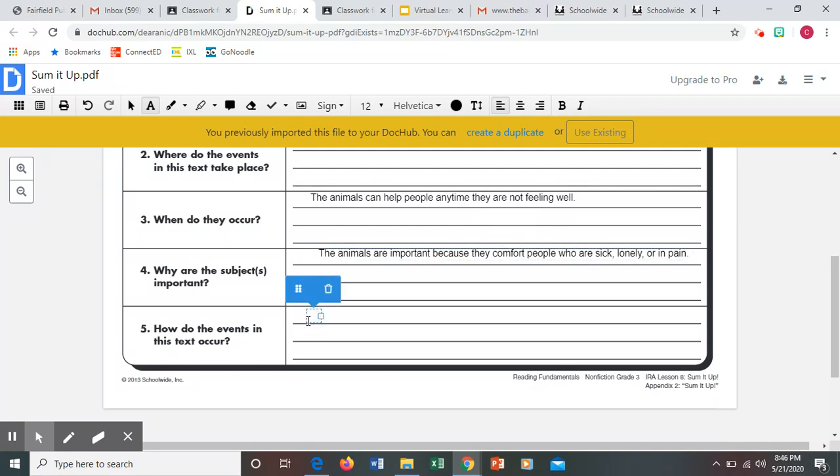Okay, number 5, our last question. How do the events in this text occur? Again, some of these questions you might have to rephrase a little bit. Depending on what nonfiction text you're reading, you have to put it in terms of that book or that Raz Kids article or that text that you're reading. I'm taking this question as, how are these animals trained? How do they know how to help a sick person, or somebody that's lonely or in pain? They need special training. So in order for these events to occur, the animals have to be trained. They don't just know what to do.